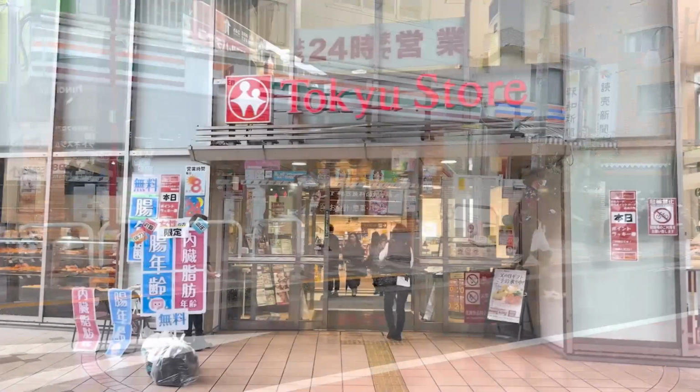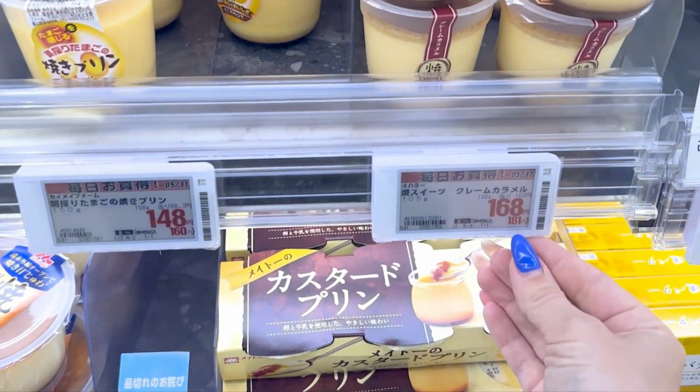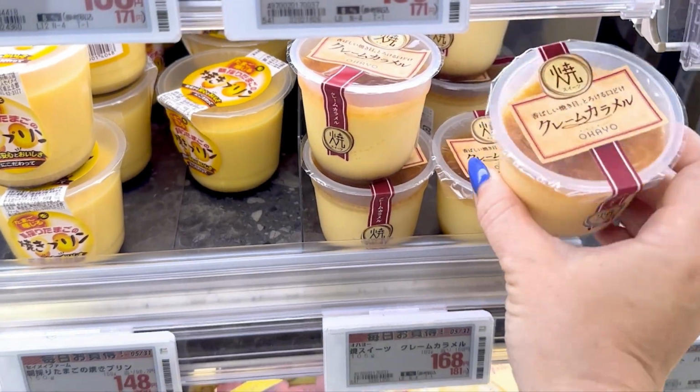We are going to go to a combini and to an ordinary Tokyo supermarket. We will buy the same set of products, compare prices, and find out how different they are.